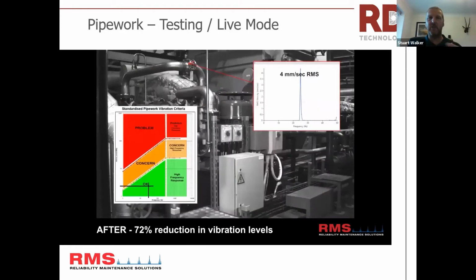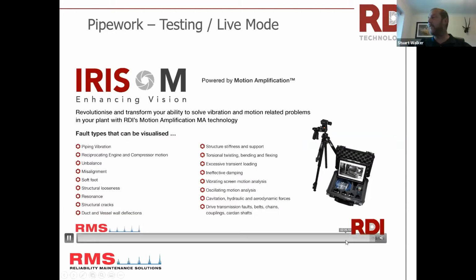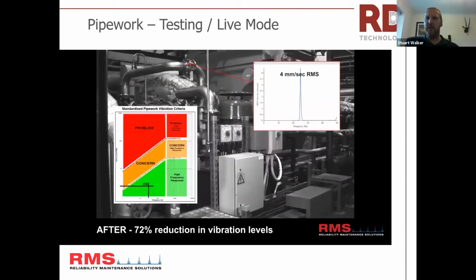It's great, this Energy Institute guidance for scanning for vibrations. They've done a lot of research on cyclic fatigue failures on pipework, and it's a great initial stab at looking at it. So for me, live mode was the real game changer for doing that, because we could assess it there and then. It worked really well.